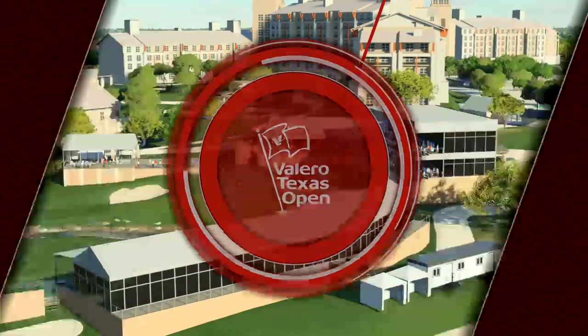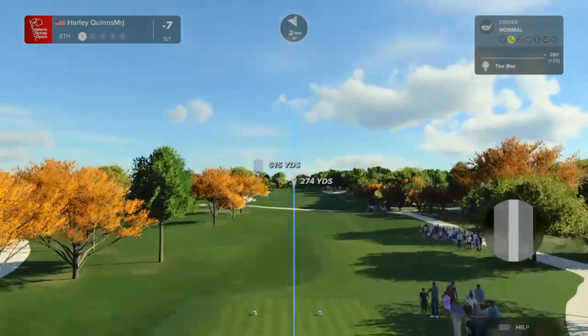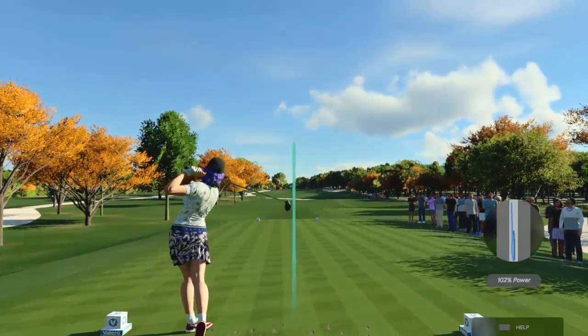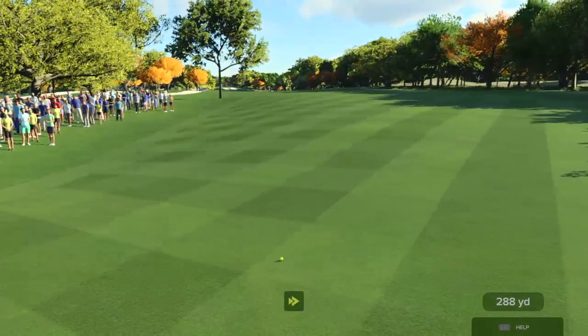Now, 5 shots up after that hole. Let's see what happens here at the 8th. Looks like this one's heading safely for the fairway.